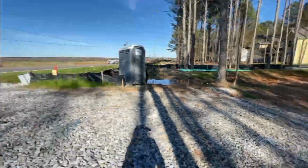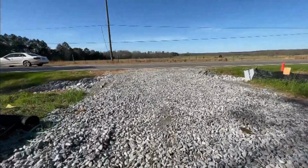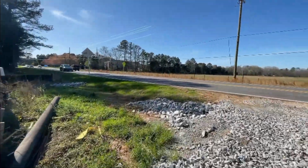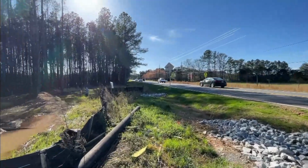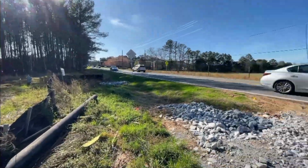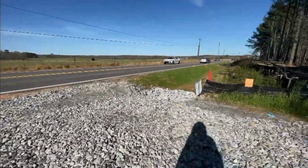Again, you have to be okay with being right up against the road like this, you know? Because you're right up against the road, and that's the sign that says now selling. I don't know if you can see that or not, but that's the sign that says now selling.